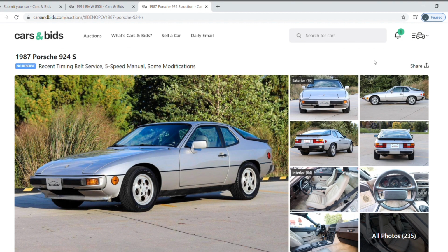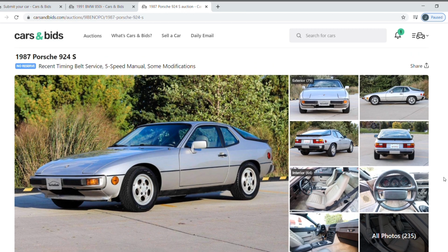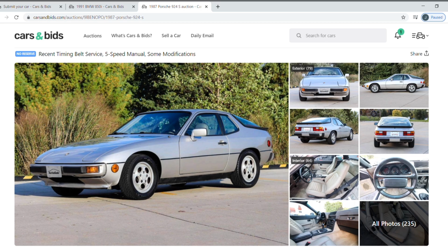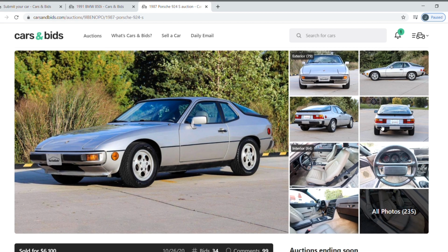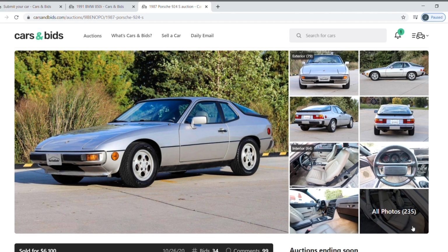It is this 1987 Porsche 924S. And right here you can see 87 924S. Right along here they give a little description. And then you got your pictures. I like the layout of, we got it separated by exterior, interior, all photos. As you see here, we did 235 photos. I think that's a big key.